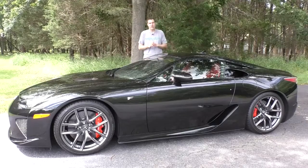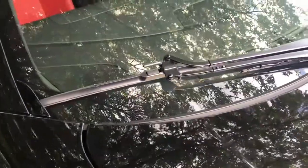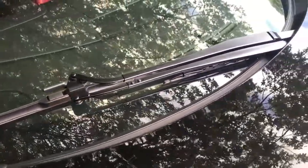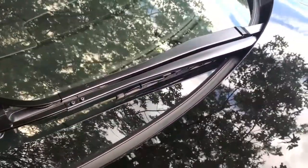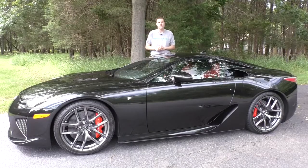Another exterior quirk is the windshield wipers. Now you'll notice there's one giant windshield wiper. Well, it turns out there's also a little baby windshield wiper too, and they're on the same wiper arm, so they're just both along for the ride. They do a pretty good job of covering the whole window though.